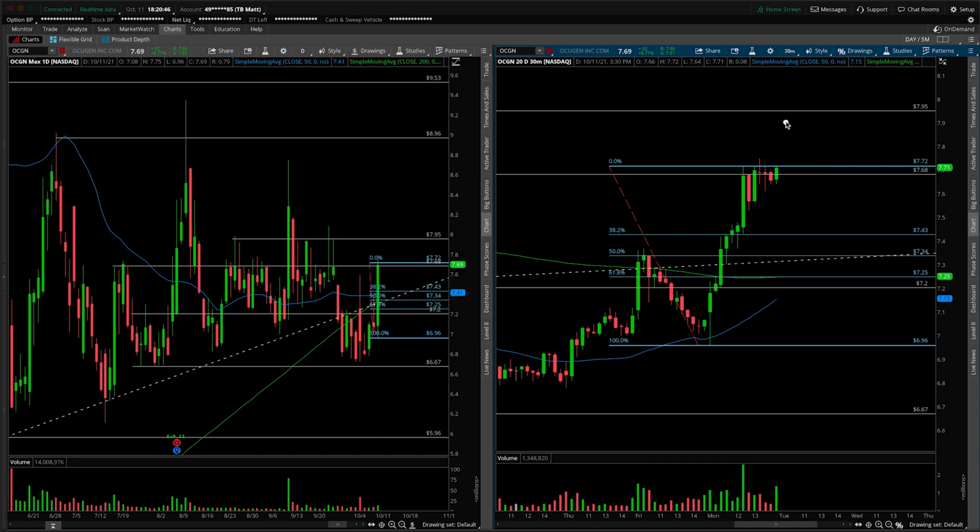So again, if we see a gap and trap move back inside of the range, look for consolidation to be kind of in this zone. Consolidation in this zone and maybe a reattempt on strong volume the following day or even into the end of the week. So that's going to wrap up my thoughts inside of Ocugen.